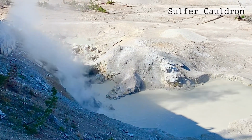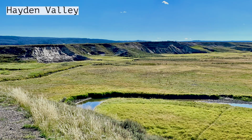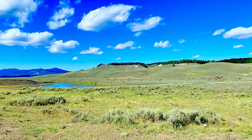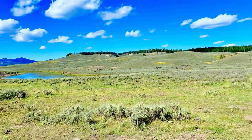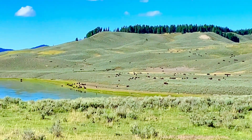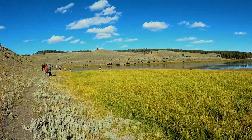At the Sulfur Cauldron. I'm here to see, gosh, who even knew? 100 bison? They look like dots from here, but they're out there. You hear them?